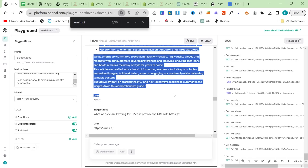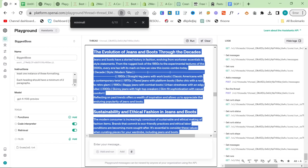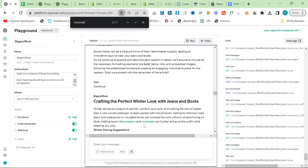Jeans and boots. To be fair, there aren't actually that many internal links here. I guess it didn't get the message. There really aren't that many. Oh, no, there are.